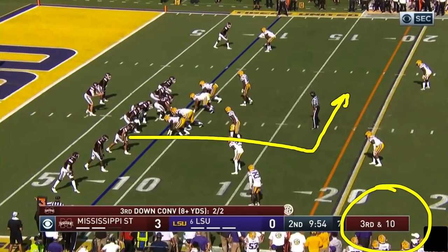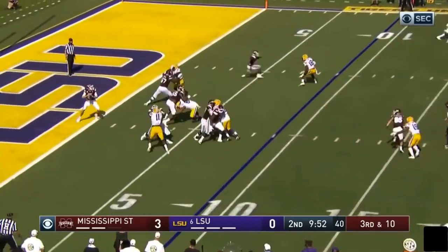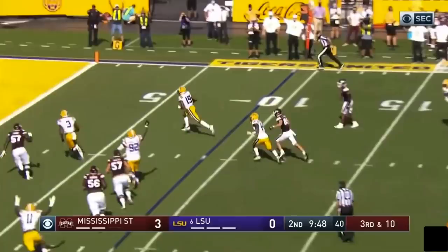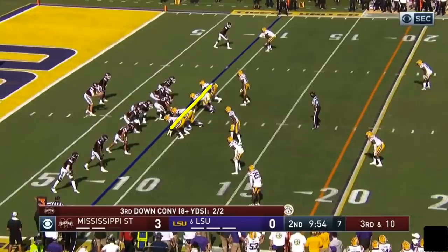Okay, this was third and 10 when you had the pick six trying to go to the crosser in the middle of the field. We'll watch it. Three receivers to that side, comes back to that crosser, and it's just a throw behind him that allowed the linebacker to catch up. Now, it is tight coverage, and that's why he's able to make that play. Now, they kind of have what they wanted, though. Four down linemen, that's the only rush you're going to get on third and 10. The back, Colin Hill, checks and then swings to the left, and that pulls one of the underneath defenders out of there.